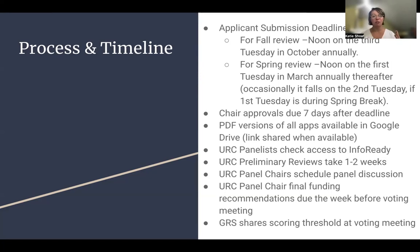And then once all of that is done and everything has been voted on and approved, I will take a couple of weeks and send out award and declination notices, either at the end of November, beginning of December, or at the end of March, or at the end of April, beginning of May. And then applicants have a year after that time to complete their projects.